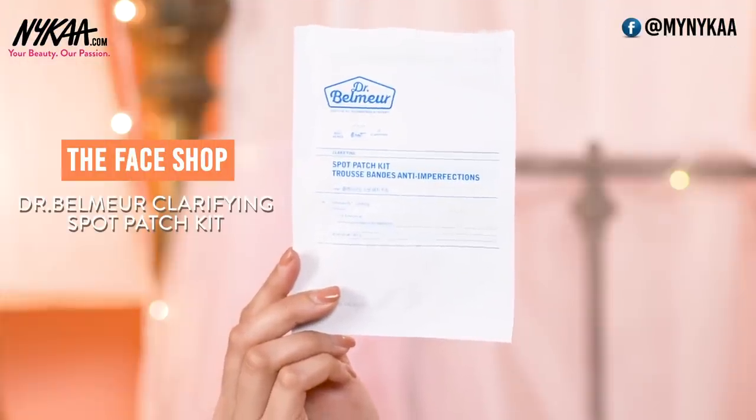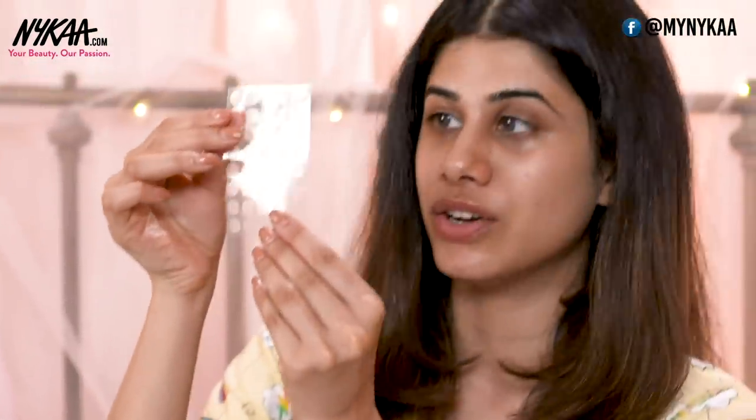Okay, the final product I have here is Dr. Balma's Spot Patch Kit. Now, this is a product we all girls need to have in our skincare kit, okay? Because you know that one friend that visits us? You know who I'm talking about, right? The one on our forehead, on our chin, on our cheek. So to get rid of that, this is an amazing product. So this is how it looks.